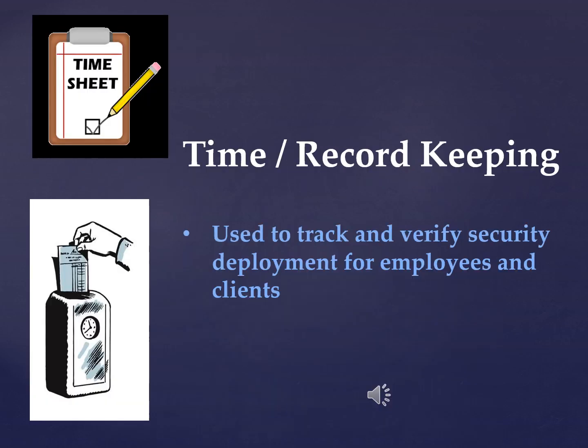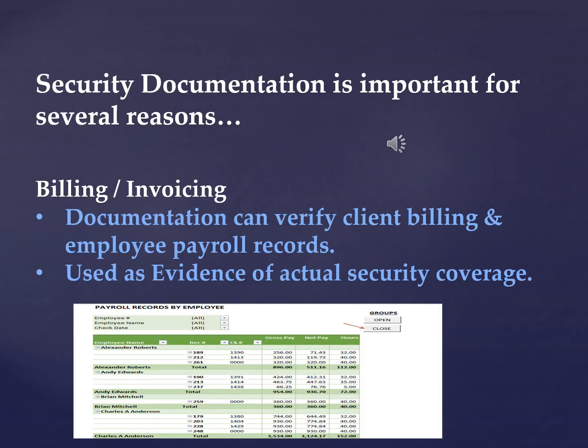Security personnel will account for their time worked in different formats used by security agencies. This could be an old-fashioned time clock, a written sign-in log, or through a phone or electronic means. Verification of security work periods is important for payroll purposes, in other words, your paycheck. Clients often audit such records as they are paying an hourly bill rate for all security hours worked. These records can also be used in legal proceedings such as a lawsuit alleging lack of security or a variety of issues.